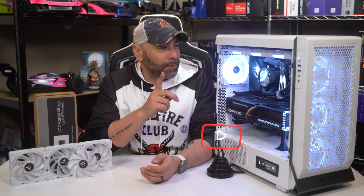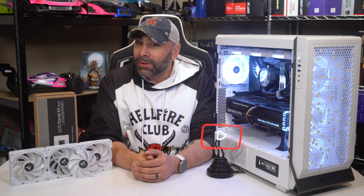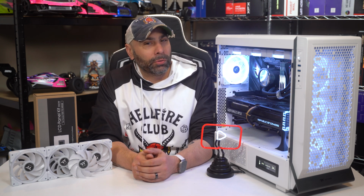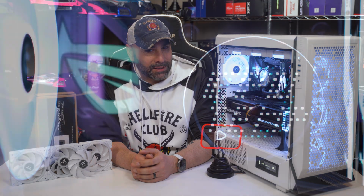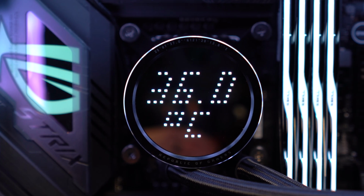We're not here to stop at just 2 screens though, that would be silly. Check out the Asus Ryuo 3. I think that's how you pronounce it. This was another CES 2023 product, and it has a couple of really awesome features.